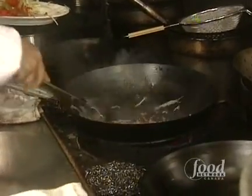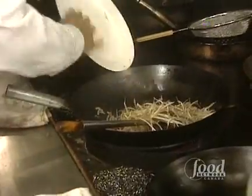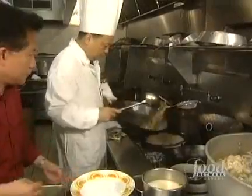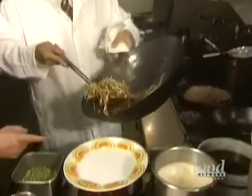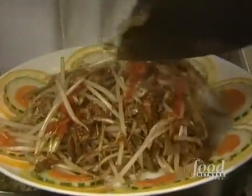Next, stir-fry of shredded roast duck with bean sprouts. Since the duck meat is already cooked, and bean sprouts and vegetables cook up very quickly, this dish takes no time at all to make. So easy.